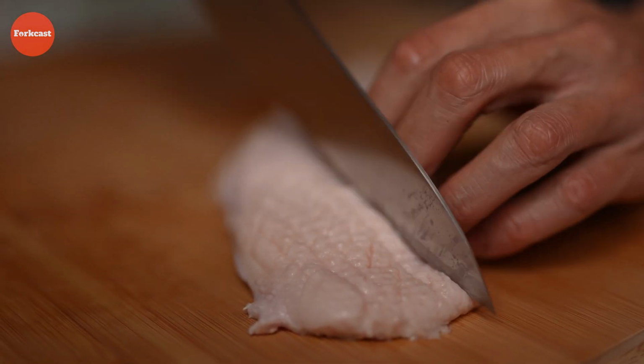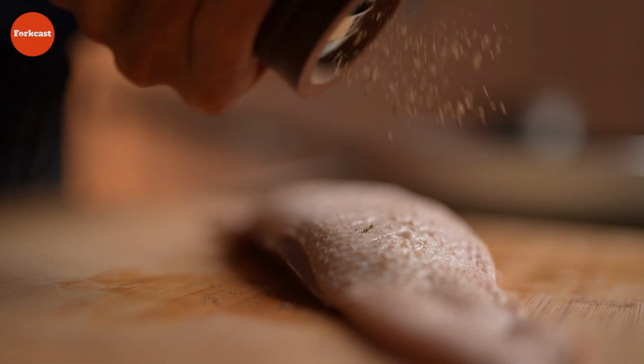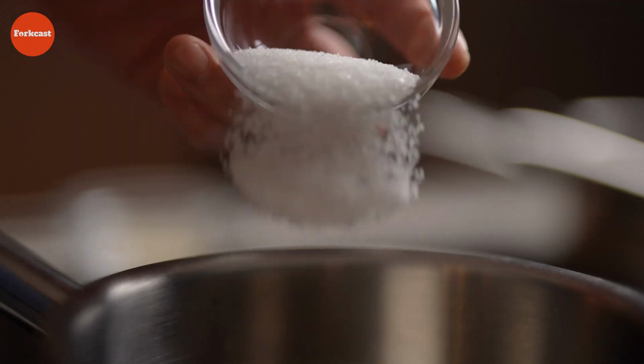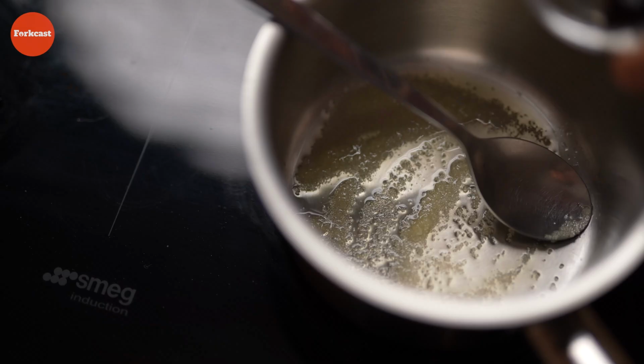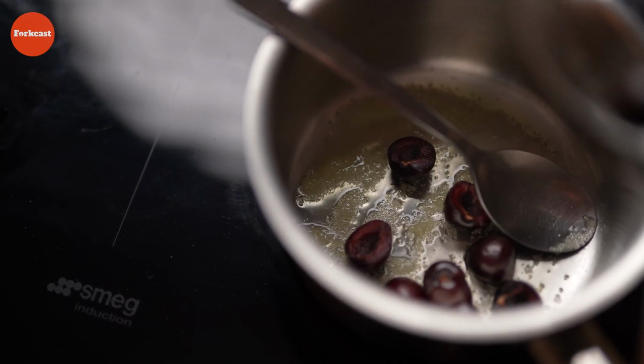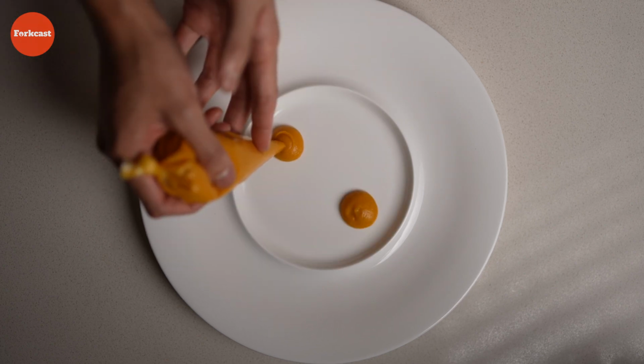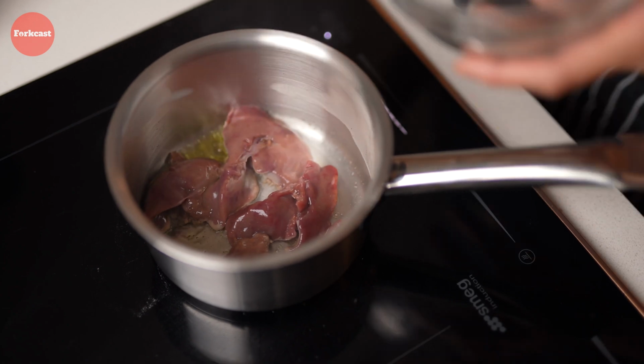On the plate, I serve a thick, juicy piece of duck breast, seared to perfection. On the side, I have plump cherries poached in orange zest and cocoa butter. For the accent, I lay down streaks of velvety pumpkin puree. And now the chocolate sauce.